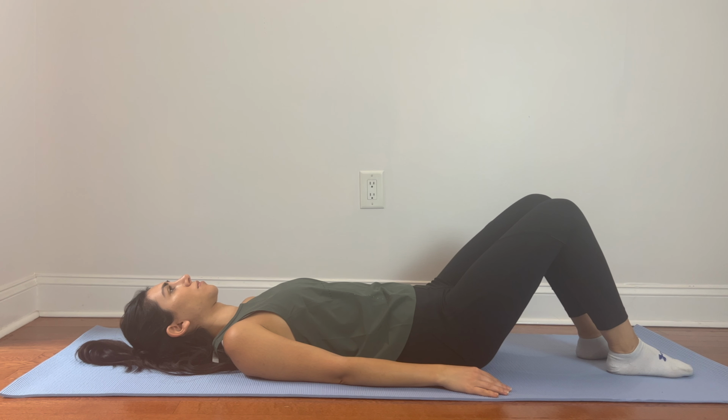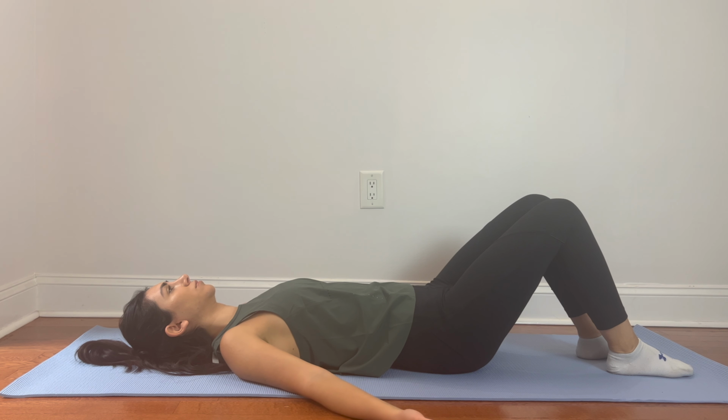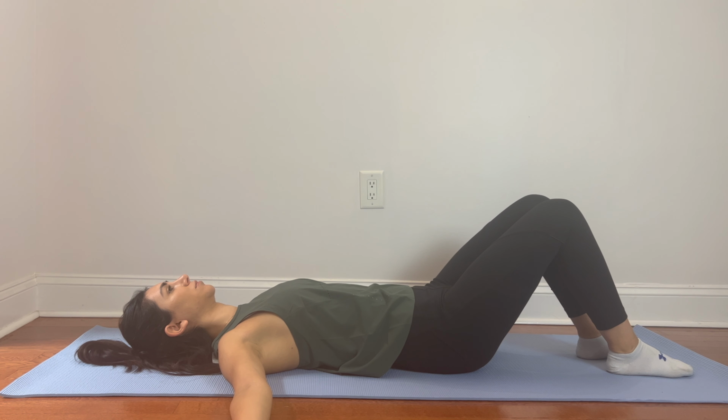Lie on your back with your arms by your side and palms facing up. As you breathe out, start sliding your arms out to the side until you feel a nice gentle stretch either in front of your chest or in the armpit. Once you feel that gentle stretch, hold this position.